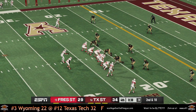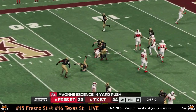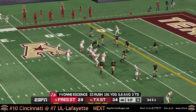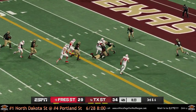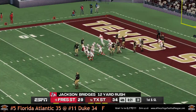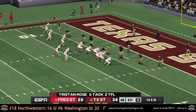Fresno is driving on the 21-yard line. Hands the ball off to Essence up the middle. Got a couple good blocks, but didn't get much. 4 yards. Brings up 3rd and 6, and they are going to hurry to the line. He's on the run. He's going to drop it and run. Bridges said, let me do this on my own. 12-yard gain. Brings up first and goal. 21 seconds remaining.